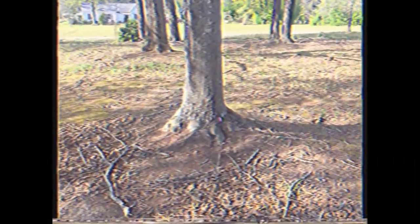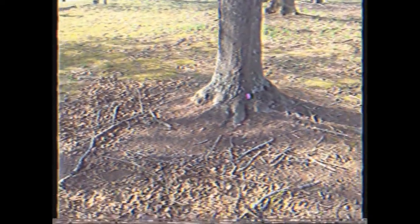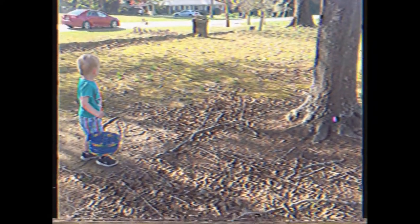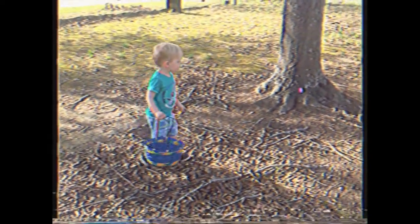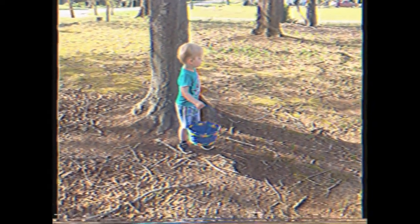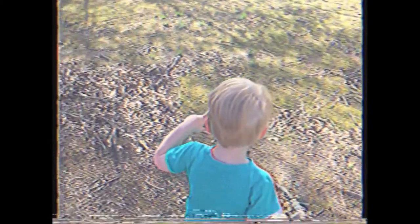Emmett, I see one right over here. Right over here. It's pink. There's a pink one right over here. Right over here. Who's in there? Oh, I don't know. We'll have to see. Oh. Look. There's one over there, Emmett.